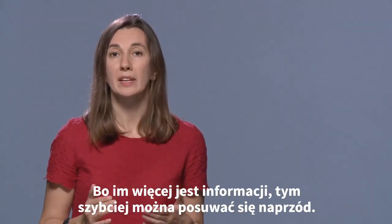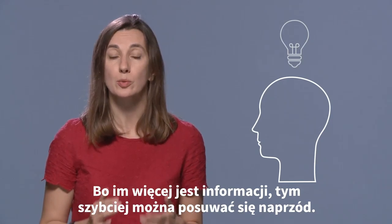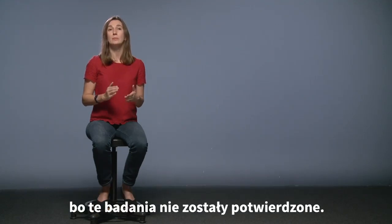This has served the public interest, since the more information is made available, the higher the chances that researchers will make progress. But it can also open the door to the spread of mis- and disinformation, as the research lacks customary rigor.